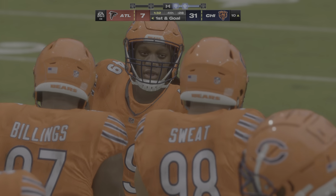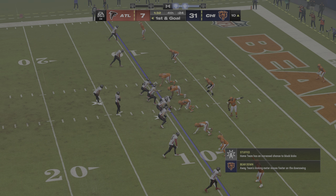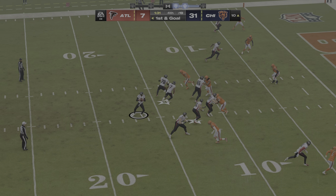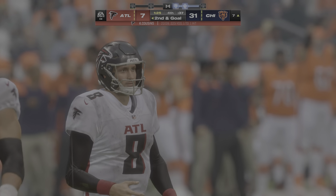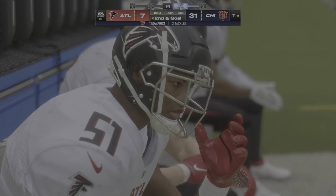Let's go once again. We got to get it done. On first and 10, Cousins. Middle of the field, it's Robinson. And here he'll get it down to the 7. 3 yards is the gain that time. Second and goal.